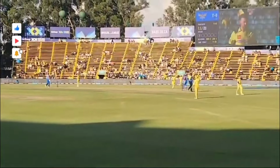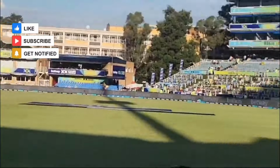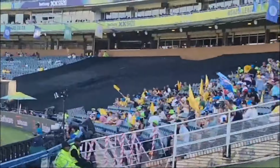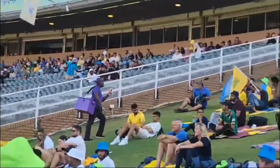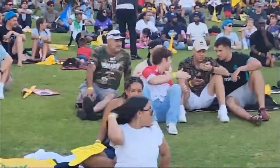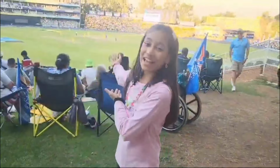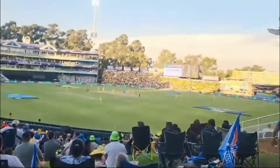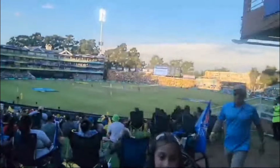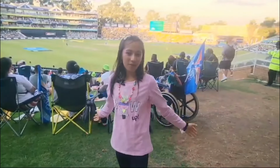JSK, make some noise for Dayan Khalid! I'm gonna enjoy a lot! Woohoo! The game has started! As you guys can see, the SA20 match is going on. Having a lot of fun, and cricket is my favorite sport.